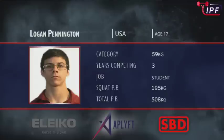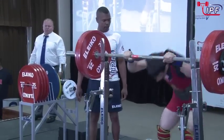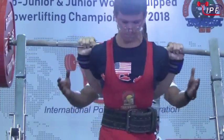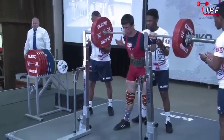Logan Pennington from the US of A, 180 kilos. I'm sure Jim could tell us a little bit about this young man. Yes, he's from down in Covington, Louisiana area. His coach is actually on our staff as well, John Burford. So we're looking to see what he can do. His cousin also will lift later in the week at 105.